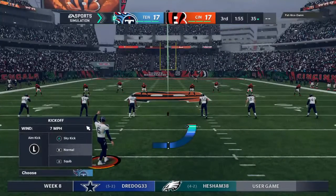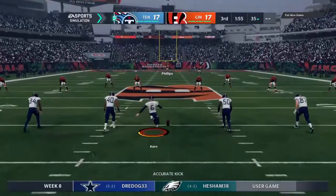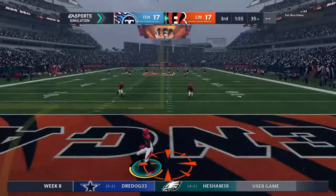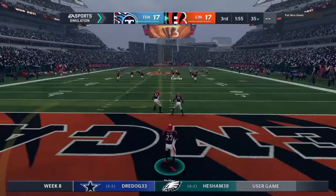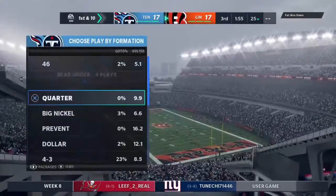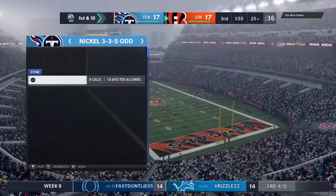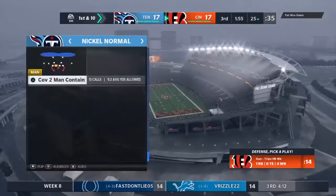So they recovered the fumble, but ultimately could not take advantage of the short field. Definitely a lost opportunity right there. I mean, they were in prime position to put 6 on the board. Ended up settling for 3. Made at the 25-yard line. The Bengals take over 1st and 10 at their own 25-yard line.